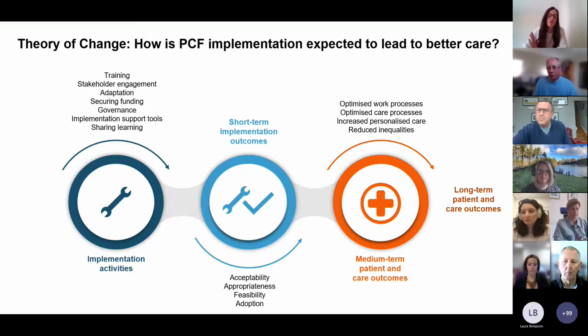But all of this will be much longer-term and something we could not yet see because it was very, very early days. So this explained how implementation activities, which could be training, stakeholder engagement, adapting the frameworks into your local context, into your local pathways, securing funding, setting up a governance structure, using or developing implementation support tools, and sharing learning, how implementation is going across sites. So these are the activities that sites were engaging with in order to implement PCF, and we were looking at those to see what works.